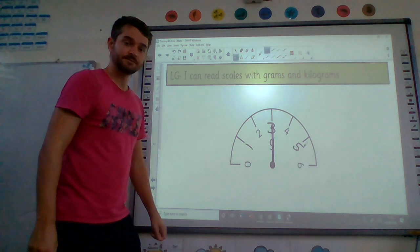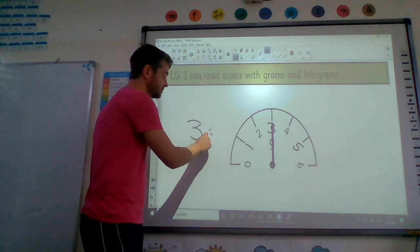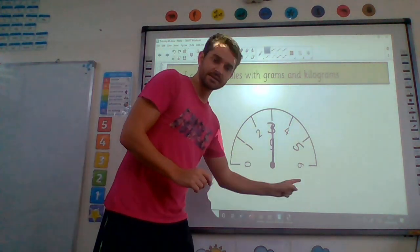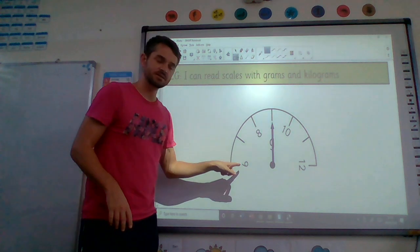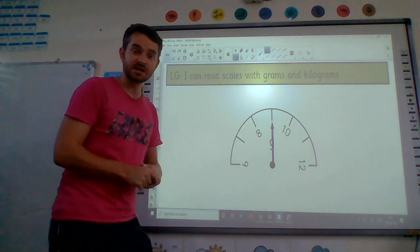And what does this show? It shows 3 grams. You have to look quite carefully because the arrow is in the way. It's not always this easy when it starts with 0 here. Sometimes the examples will have a different number here, and you still have to spot what those missing numbers are.